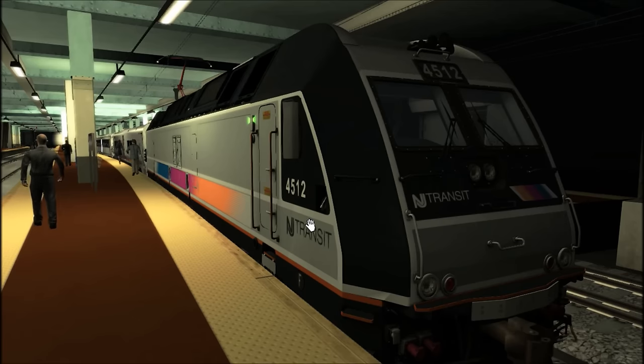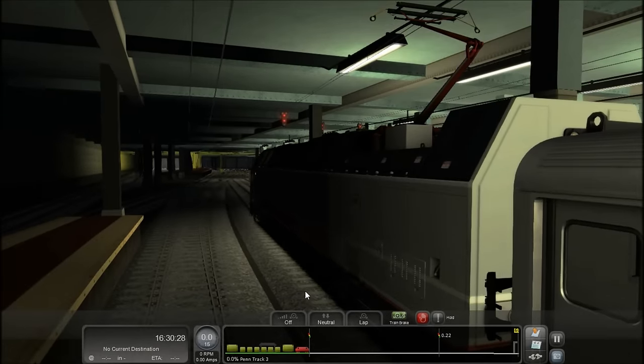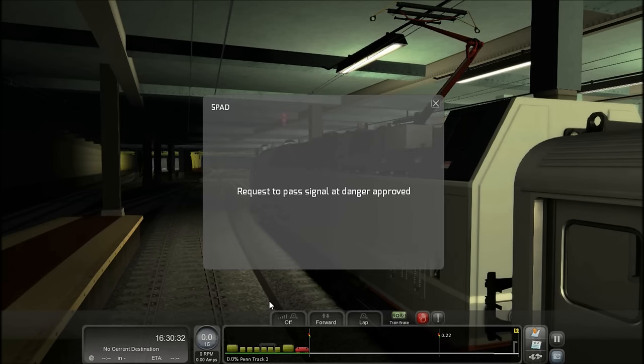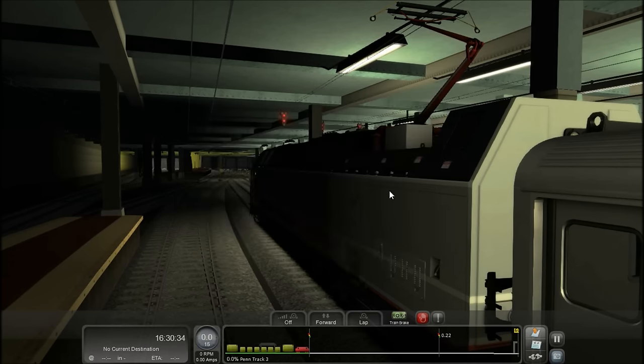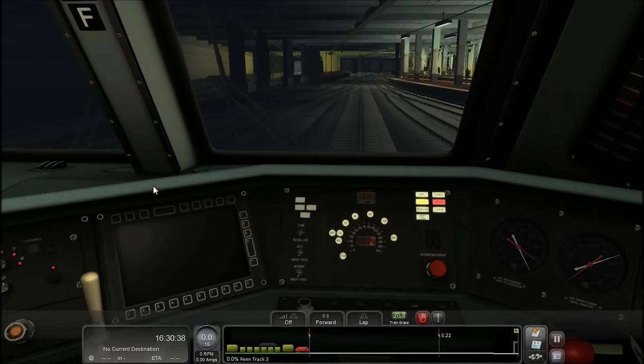I'm here to show off the first edition of the sound and physics mod for the North Jersey Coastline ALP-45DP and associated Comet coaches. I'm not going to be adhering to a schedule. There are a lot of things that I need to test, so we're just going to go ahead and depart here.